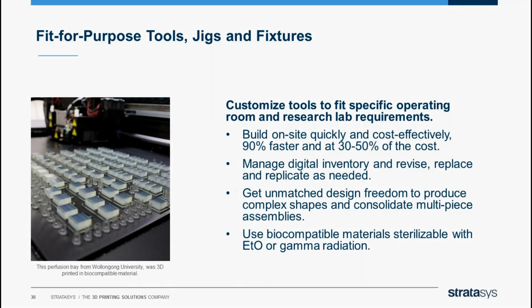So as physicians, or even medical device companies or medical pharmaceutical companies, think about bringing new products to the market, these are rapidly designed, developed, and printed tools, jigs, and fixtures. They can be built on site very, very quickly, 90% faster than with traditional manufacturing processes. In other words, in 10% of the time, and with 30 to 50% less cost.